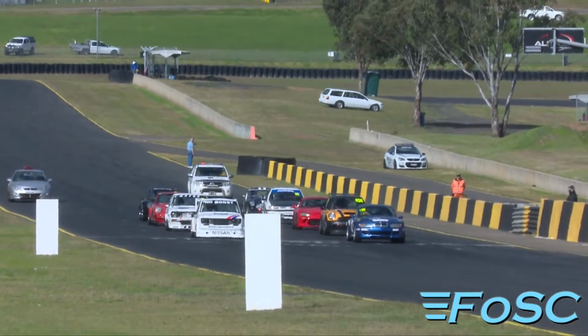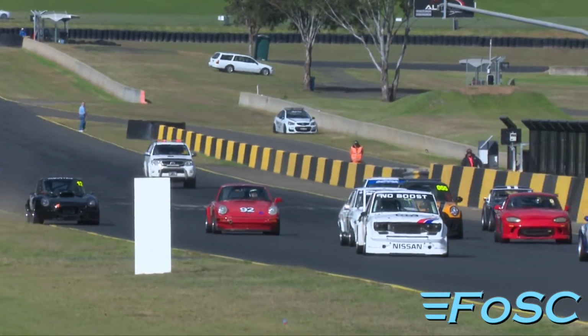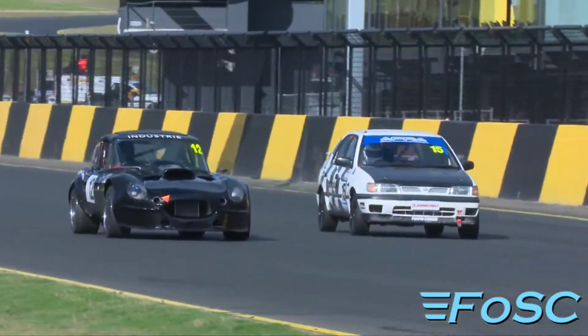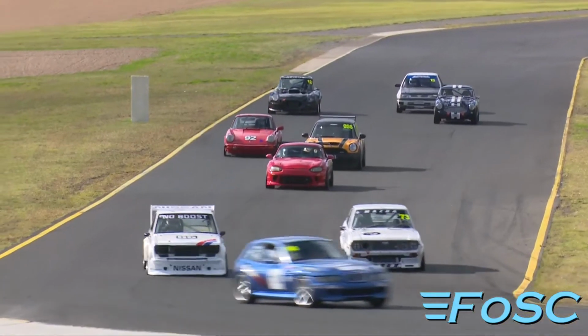Race 2 highlights now for the historic and invited sports and touring cars here at the Festival of Sports Cars event. You can see the Jag getting a little bit squirrely off the line, trying to get the power down. Still a good field of cars. Number 92, Greg Shield in the Porsche Carrera, having a pretty decent run. Unfortunately, this race, he would not complete it, and that would be the end of his weekend.